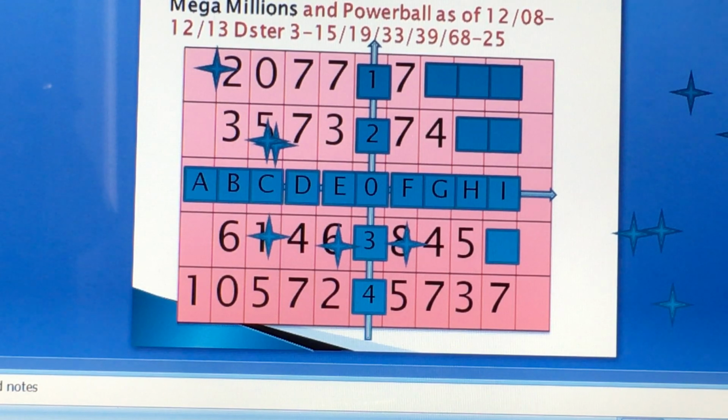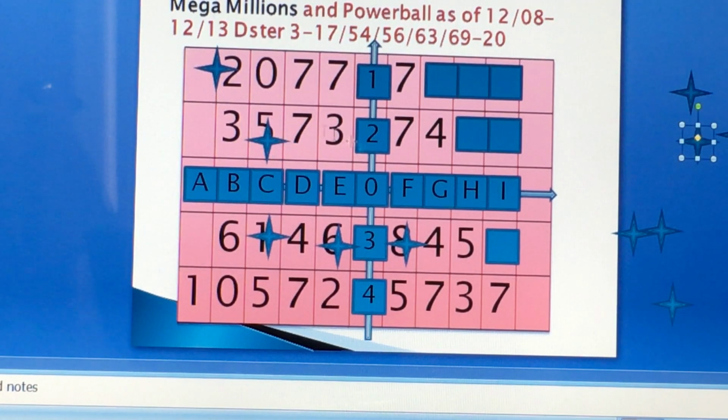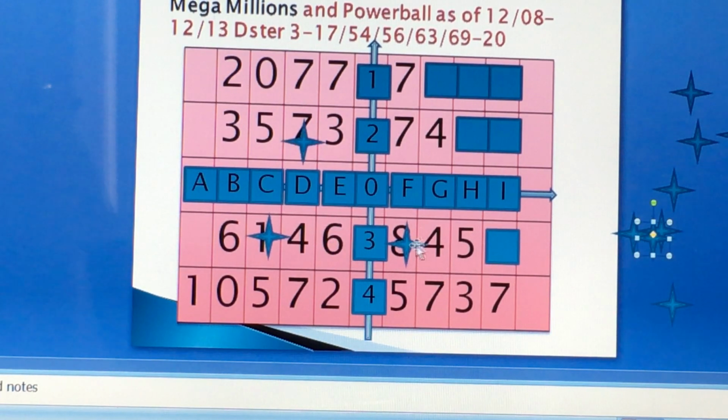Now let's look at Dster number 3 for Powerball. The Powerball winning numbers are as follows, using Dster number 3. 17. Let's look at where 17 is. Even though it's not a high frequency number, it's still in quadrant 1 and 3. 54. I can use quadrant number 4 for in quadrant, but I'm not going to do that. I can use in between quadrant or in quadrant. So let's see what I'm going to do. I'm going to use in between quadrant. 54 right over here. No, I'm not going to use in between quadrant because I need that 5 for 56. So I'm going to use quadrant 3 for 54.